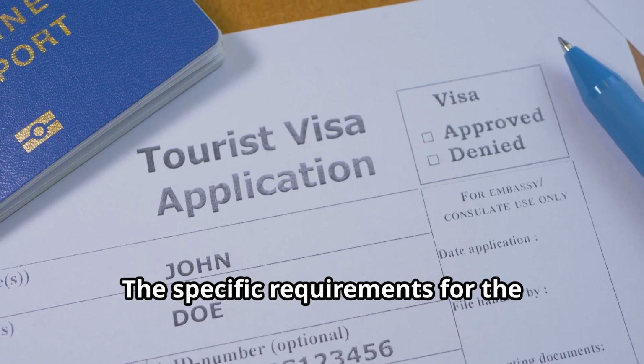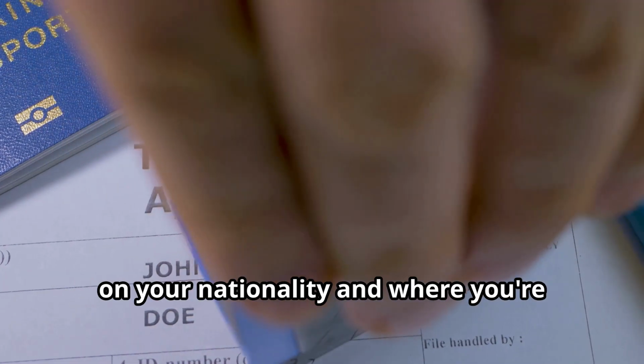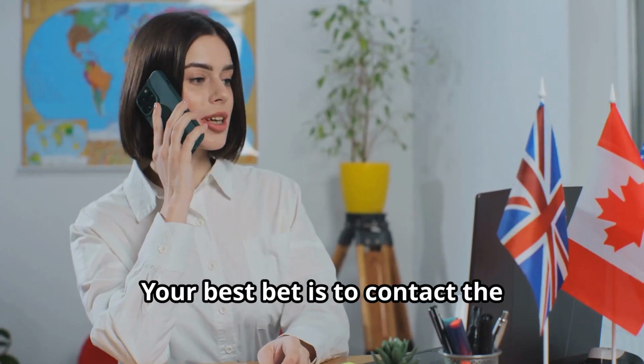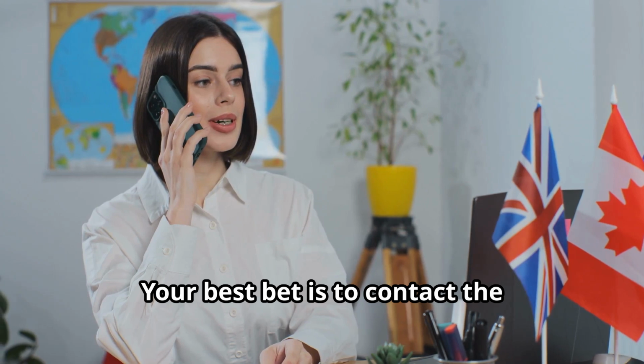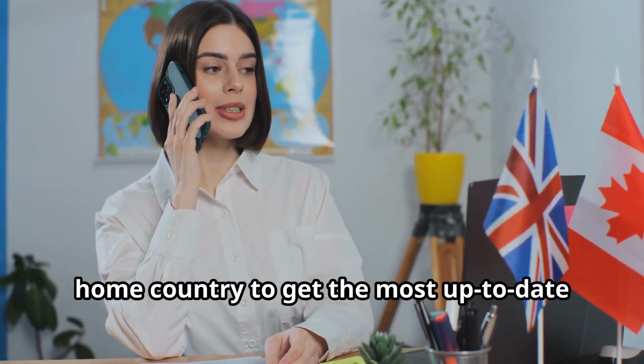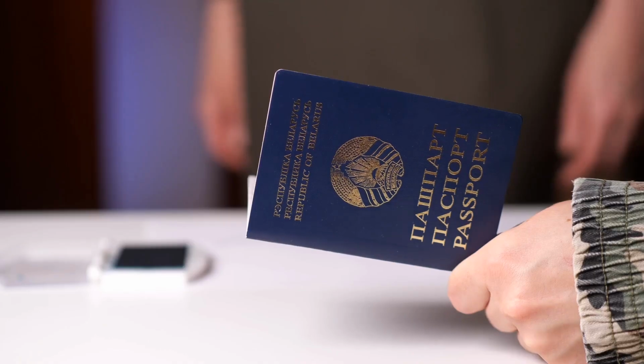The specific requirements for the criminal record check can vary depending on your nationality and where you're applying from. Your best bet is to contact the Portuguese embassy or consulate in your home country to get the most up-to-date information on what they require.